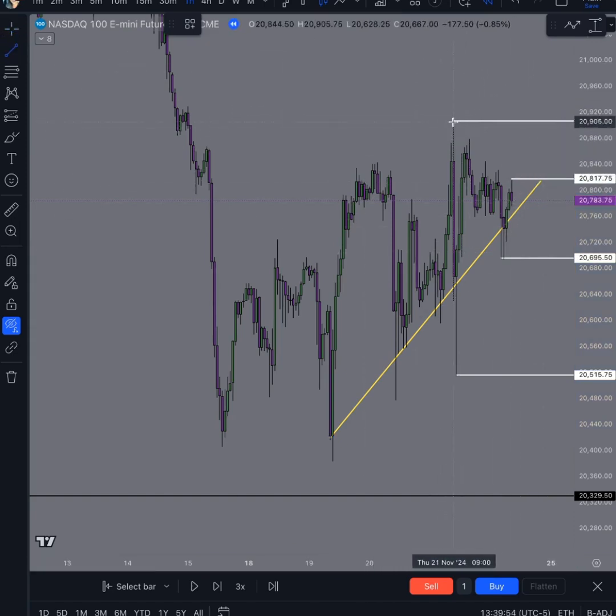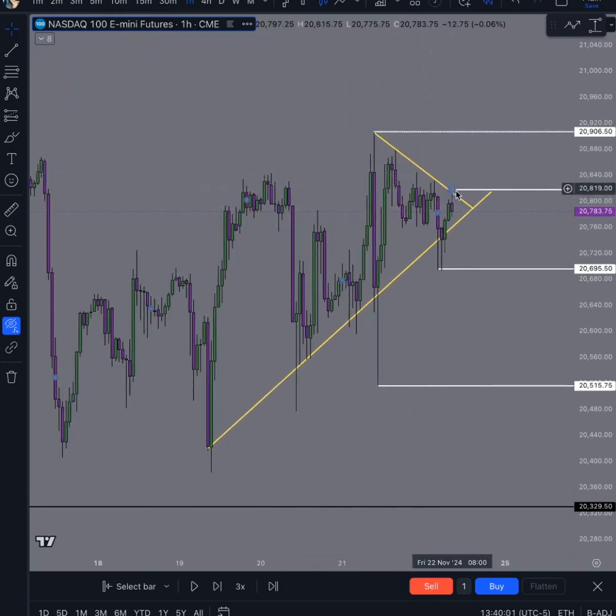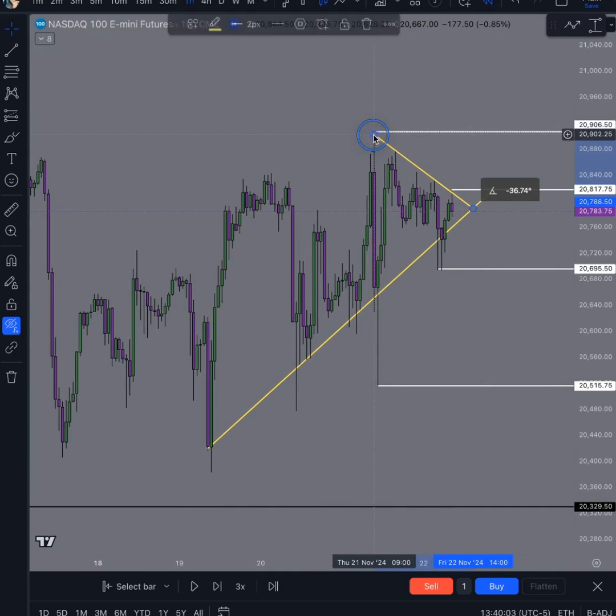You'll also notice we are forming this beautiful, perfect, almost wedge flag, one, two, three, four, five, six, perfect touches, right? So we really need to break out of this when opening bell comes along. So this is all in hindsight, right?